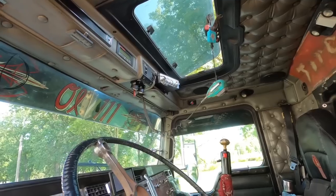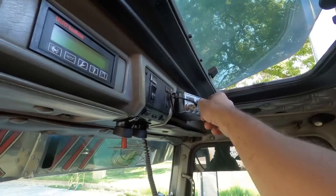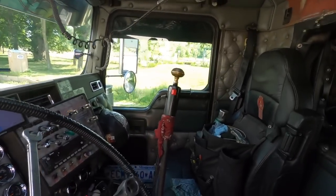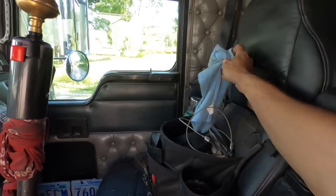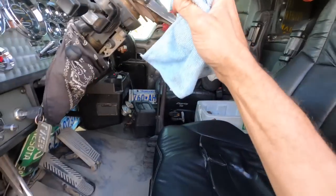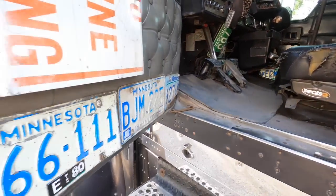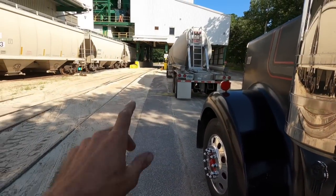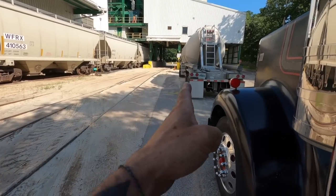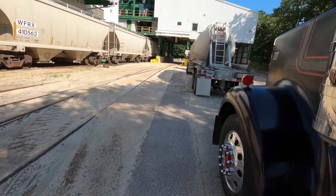Ignition on so we can hear the radio. Turn the volume up. Maybe just grab a rag and clean something. Hopefully something happens soon. I think Brandon's right. I remember kind of loading across railroad tracks and then having to back up and get on the scale. I don't know, we'll figure it out.